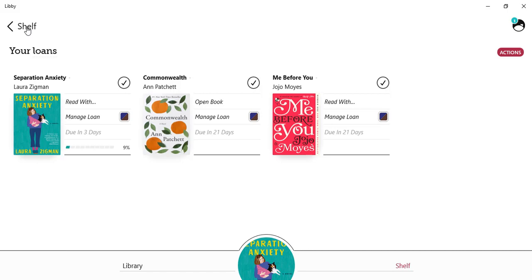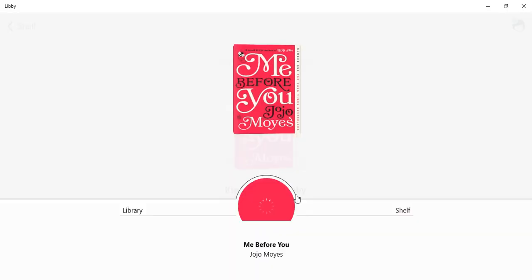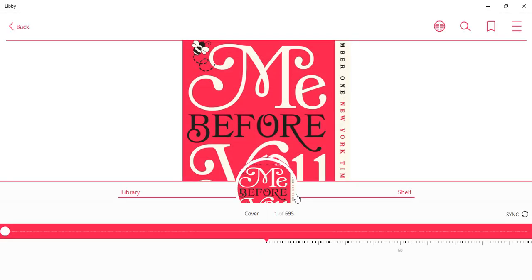I think I'm finally ready to start reading the book that I checked out, so I'm going to navigate to that book and select Read With. Most ebooks have 2 reading options. Patrons with Amazon Kindle devices have the option to send the book to their Kindle. You also have the option to read the book directly within the Libby app. This is the option I'm going to select. Your book will now open on the screen.